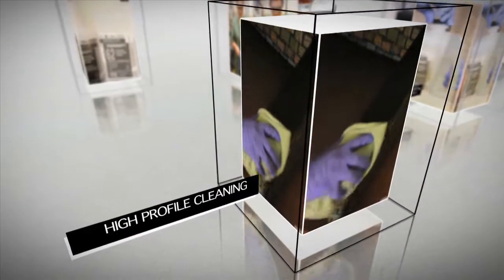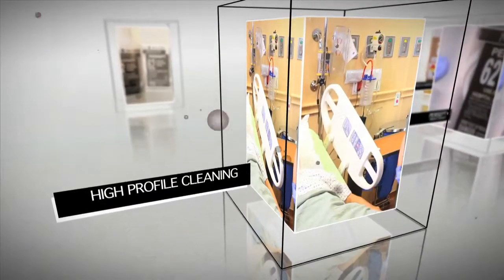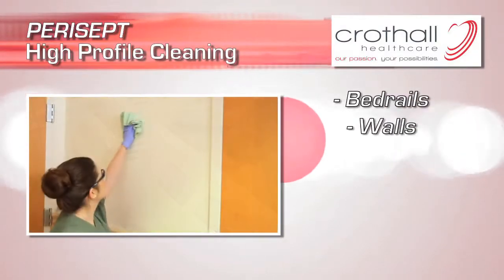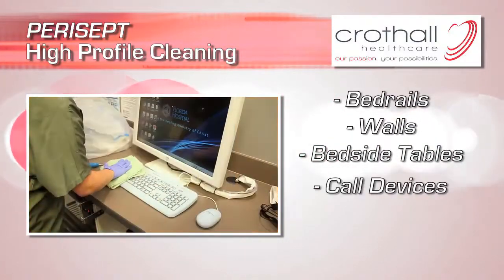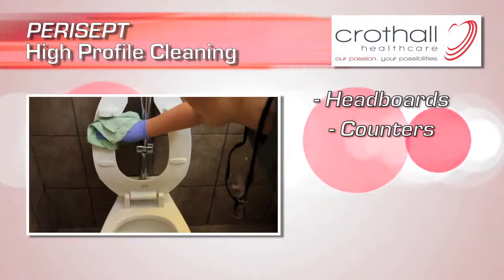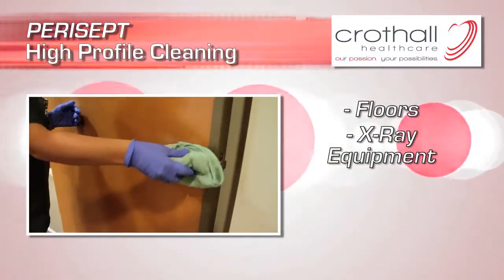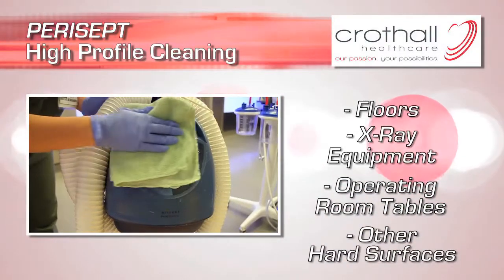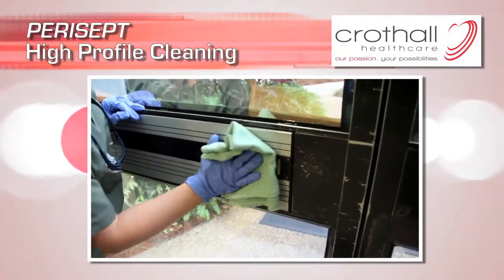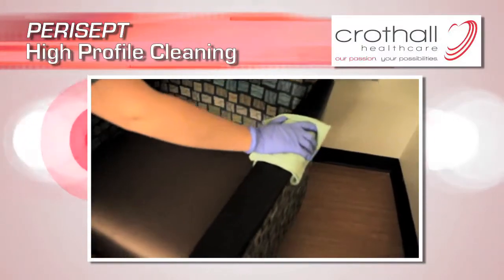You are now ready to disinfect with Pericept using Crothall's high-profile cleaning standards. Some of the most commonly used areas are bed rails, walls, bedside tables, call devices, high-touch surfaces, headboards, counters, restrooms, toilets, showers, floors, X-ray equipment, operating room tables, and other hard surfaces. It is also good to remember that as this training program is very specific, you should always take notice of your surroundings and other high-touch surfaces.